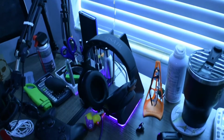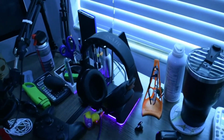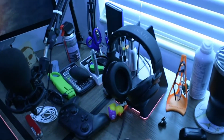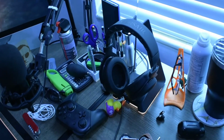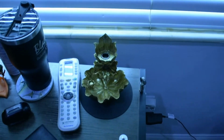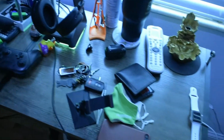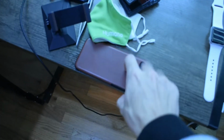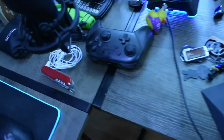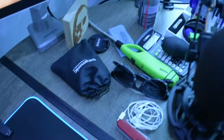Corsair wireless headset. Really wanted a wireless headset. Problem is with headsets is they start to hurt the top of my head because they're too heavy or something. Stand for my glasses. Hand sanitizer, little incense cone burner, keys, wallet, you know, miscellaneous stuff. Phone with a new leather case that I just bought. I love a good leather case. There's the Pro controller, dollar store glasses, whatever.